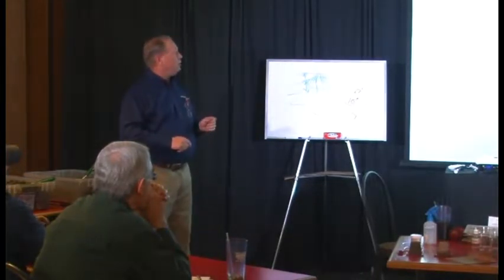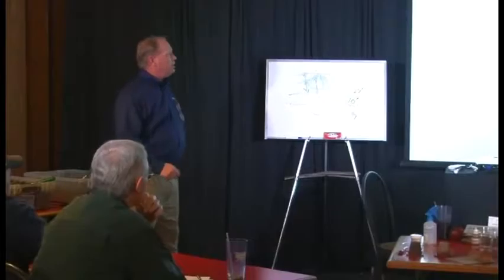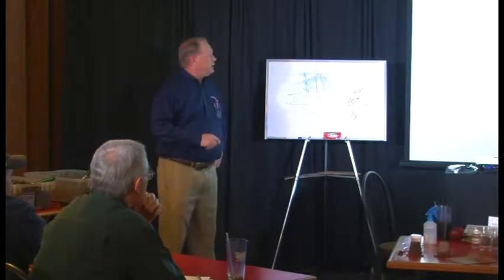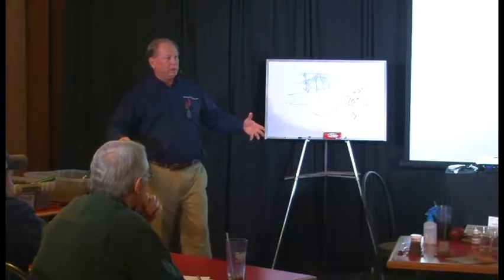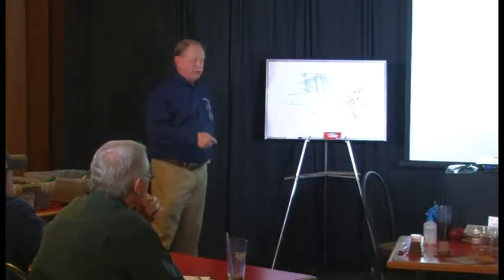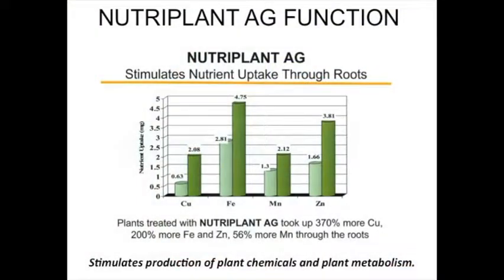But we're going to try and do this process. This is a unique combination of nitrogen, phosphorus, and potassium, your NPK, and sulfur, and chelated complex micronutrients: boron, copper, cobalt, iron, magnesium, molybdenum, zinc, proteins, peptides, amino acids, organic acids, and carbohydrates. Very unique, and very unique in the way it's chelated. That unique blend of micros stimulates plant metabolism with a greater uptake of nutrients. In fact, because it stimulates the root systems to grow, when you spray it on, you can see the difference in the uptake because you've stimulated the root systems to get larger, go deeper, reach into that nutrient pool that you haven't been into yet, to give that plant right at production a boost, a kick. And you can see the difference. The light green is without it. The dark green is with the AG sprayed on.